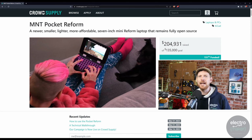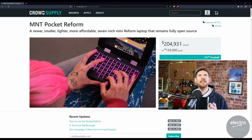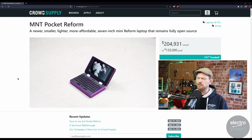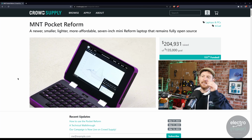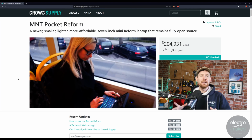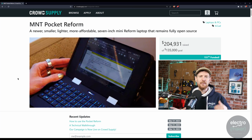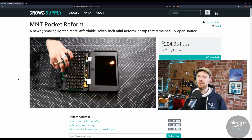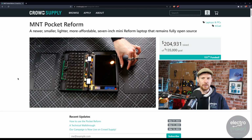It uses an NXP Cortex A53, I think, in the original. Please don't kill me if I get that designation wrong. But the idea is that they are super personal computers with absolutely no way of spying on you. They don't have cameras on board. They don't have microphones on board. And you can understand every element of it. You can upgrade it yourself. You can repair it yourself.